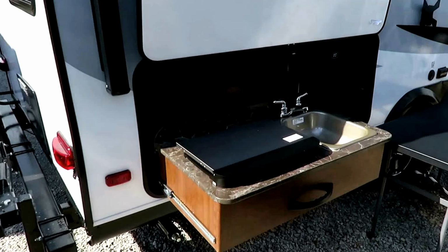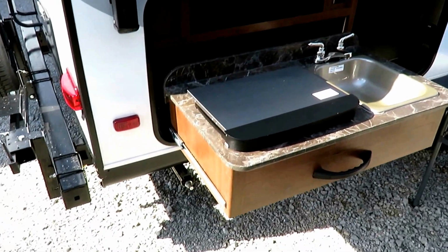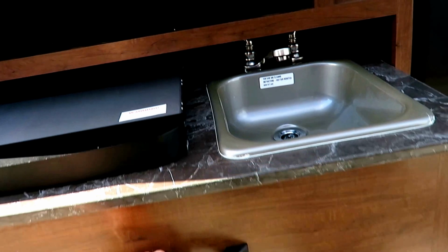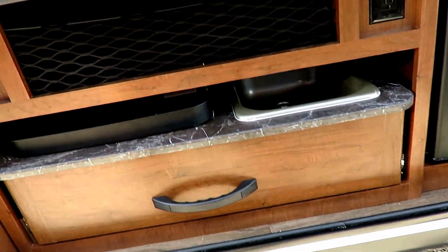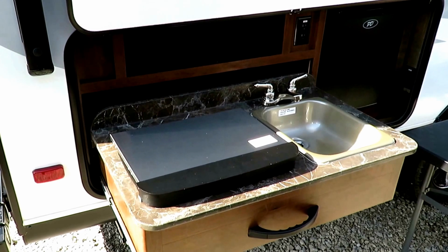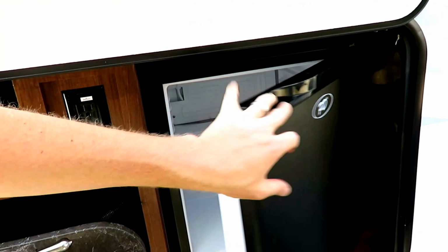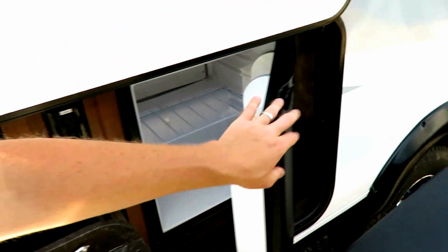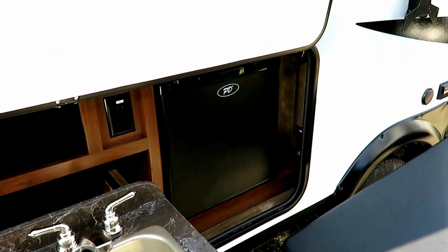This is an outside kitchen model as well. You've got your nice little cooktop. Now what's cool is this thing here is gas strut supported, just like its big brother Whitehawk. It's just another one of those little Jayco things. So you pull it out, and it's sort of like a soft open, soft closed drawer in that respect. Now over here, we've got our handy little mini fridge, so we can keep our bottles of water, barley pop, whatever you want out here.